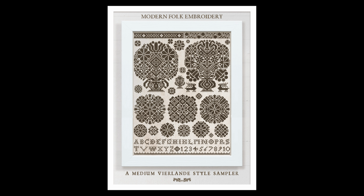Now you can use these letters to stitch your own name. As you will notice, the J is missing, as stitchers would not be using that letter. In Vierlande they did, however, stitch the X, Y, and Z. The letter U again is missing, as they would be using the V. This is something that's very traditional in a lot of samplers from all over the world.